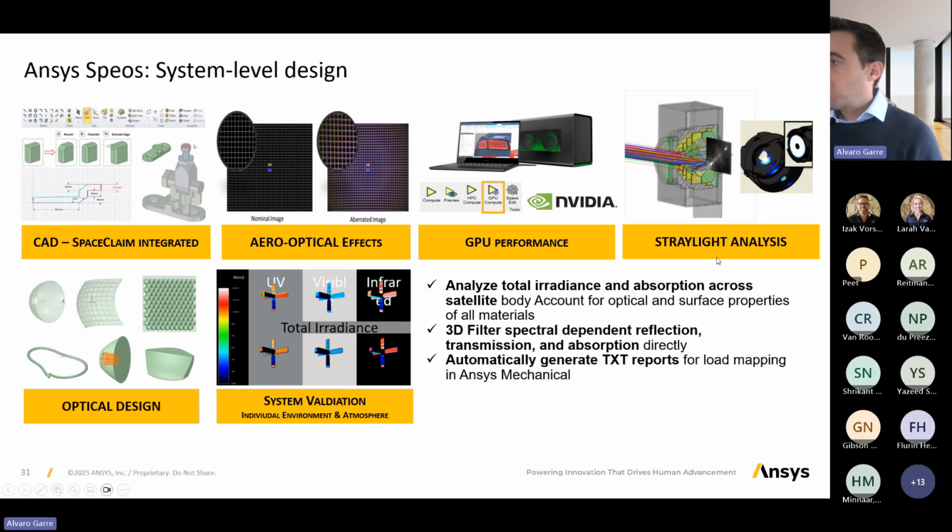And as I mentioned before, stray light analysis. With SPEOS, you can design mechanical components or import CAD components, and then you can add these components into your optical system to do very accurate stray light analysis. I will explain that in the next slide.